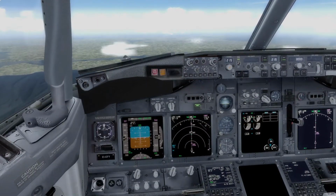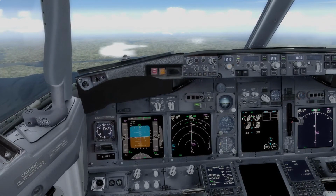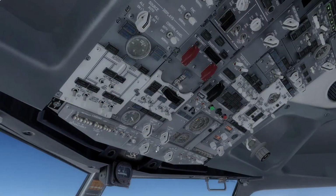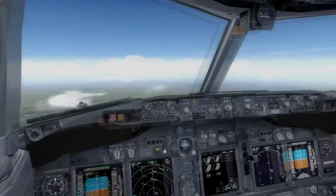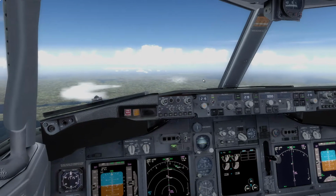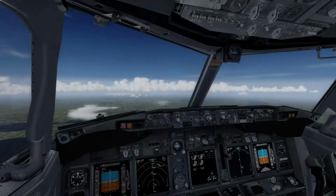We have had a tailwind most of the way here. We've progressed quite nicely. Okay, dropping down to 14,500 feet now. There is the runway over there, or Copenhagen Airport. That bit right in the middle of the screen, it's just there.